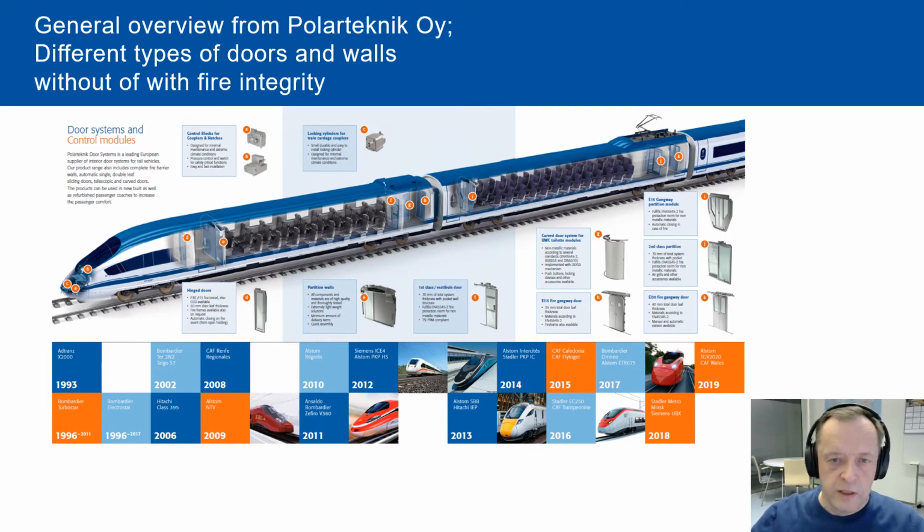And this page shows some of the highlights and the products that we have inside the train. So all the interior door types from cabin back, vestibule, saloon, gangway, toilets, and so on. With or without fire integrity, they're all available, and we are always tailoring to the customer's requirements. So there are no catalog products for us.